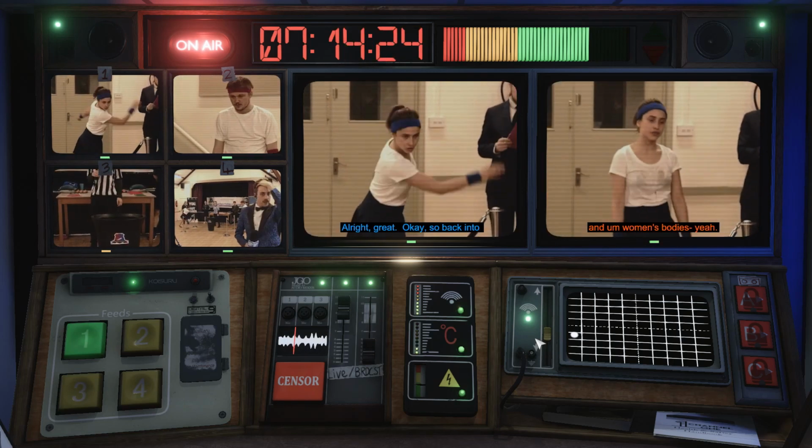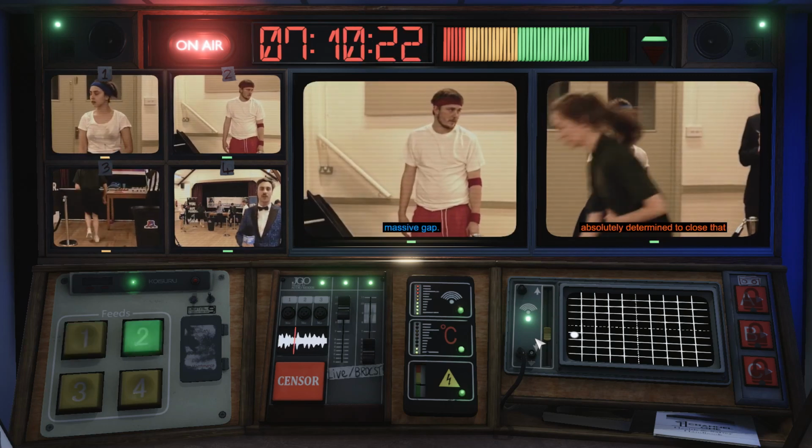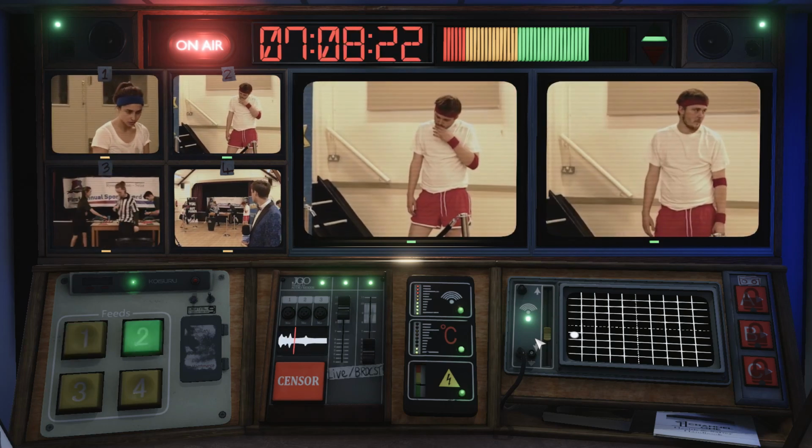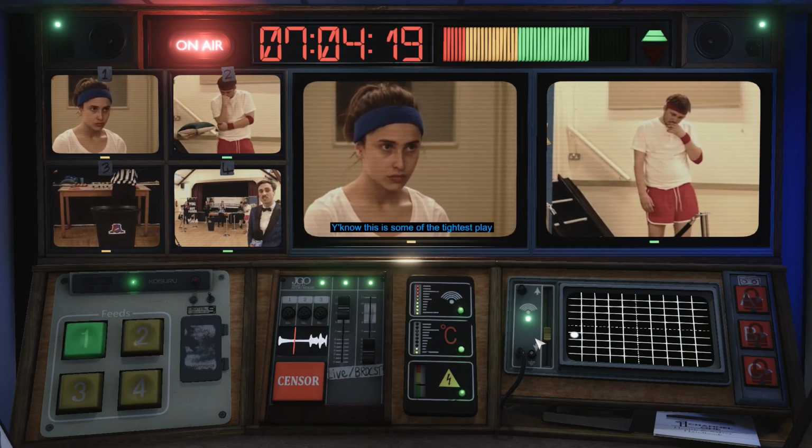All right, great. Okay, so back into round 2 now, and Harris absolutely determined to close that massive gap. Eddie Striker. No, it's just some of the tightest play I've seen ever.